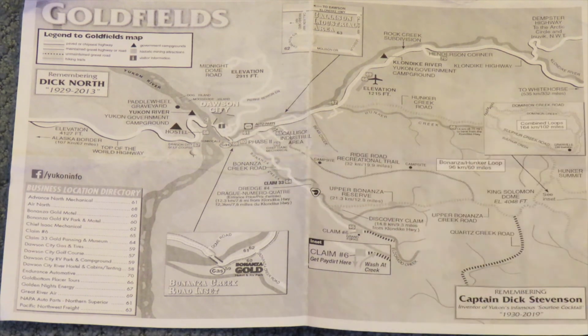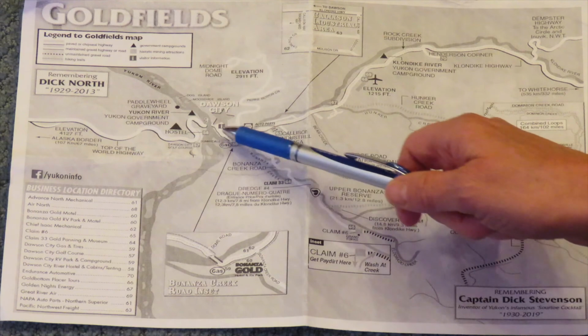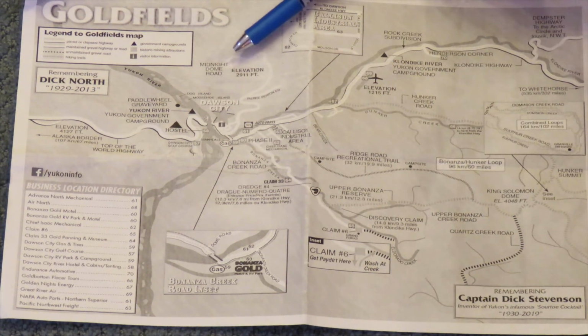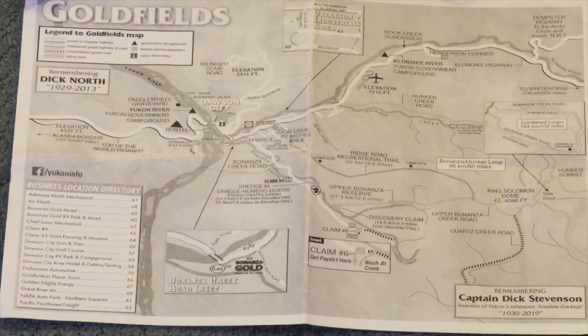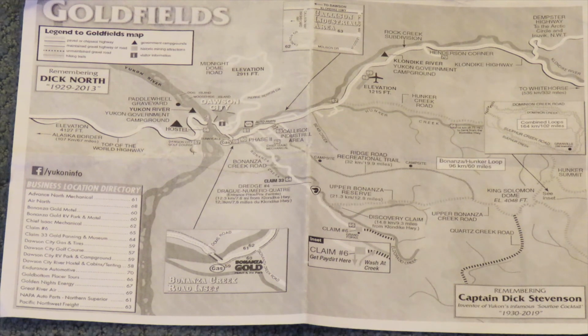And then that night, since it was June 20th, which I think the next day is actually the longest day of the year, but it's close to the longest day of the year, we actually drove up to a viewpoint up here called Midnight Dome and watched the sunset, which was way past midnight. So the sun was actually up at midnight. So that was rather neat. And then the rest of the time we just walked around Dawson City.